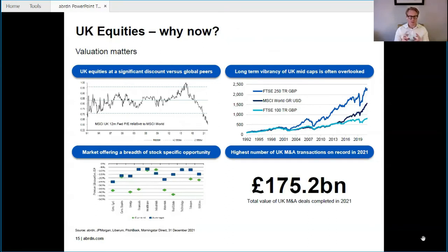And when we think perhaps more specifically about the attractions of the UK market, well, they really come in a number of areas. I think firstly, the UK market does trade at a big discount, as you can see at the top left, versus its global peers. You know, the UK has not traded this cheaply in recent history. It's a market that traditionally has always been on the cheap side, but the relative attraction of UK equities versus their peers globally from a valuation perspective is definitely striking.